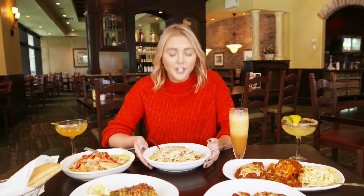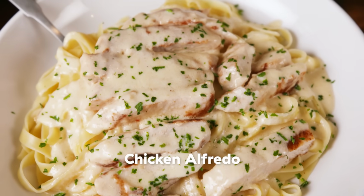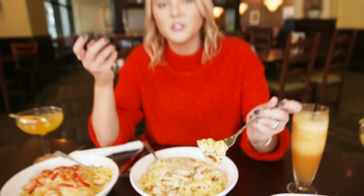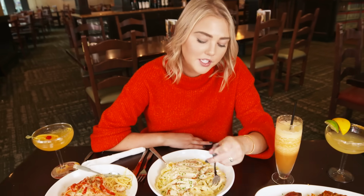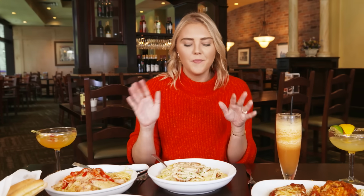We have to talk about this chicken Alfredo. The chicken Alfredo here is their most popular menu item. People rave over this. I just kind of want to know what makes it so special. I'm so intrigued why this is the number one menu item. If I was a kid, this would be, maybe that's what it is. If you came and you were a young little child, I definitely think this is what you would order.